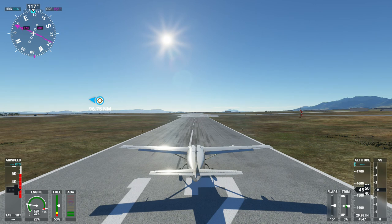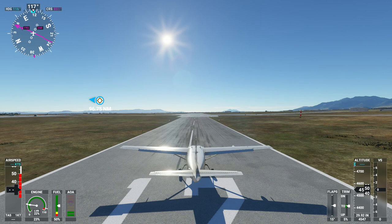I'm flying a Cessna 208 B Grand Caravan. I've set my flight level to be 8,000. And let's get started.